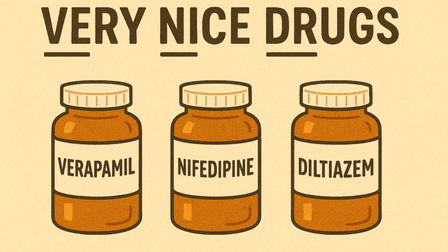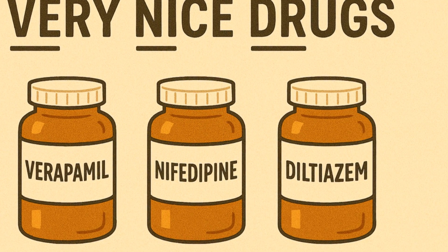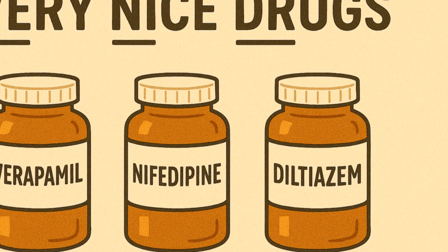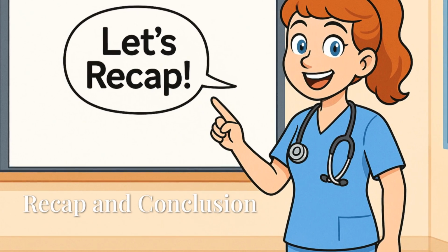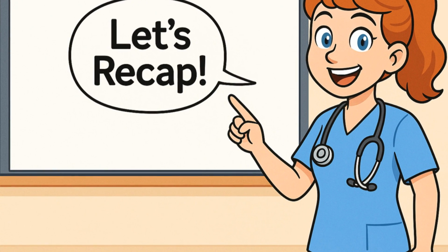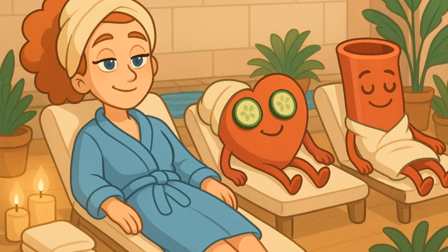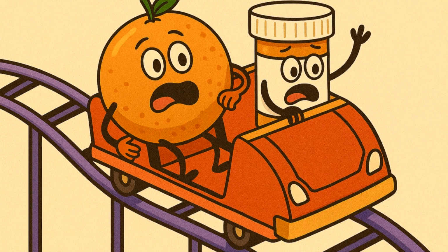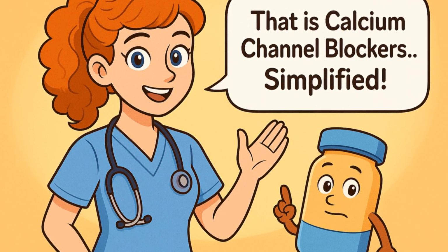Here is a quick memory trick for the most tested calcium channel blockers on NCLEX. Very nice drugs, verapamil, nifedipine, and diltiazem. Know these and you should be good to go. So let's recap. Calcium channel blockers are your go-to for hypertension, angina, and arrhythmias. They either chill the heart, chill the vessels, or both. And remember, no grapefruit juice unless you want a wild pharmacology roller coaster. That is calcium channel blockers, simplified.